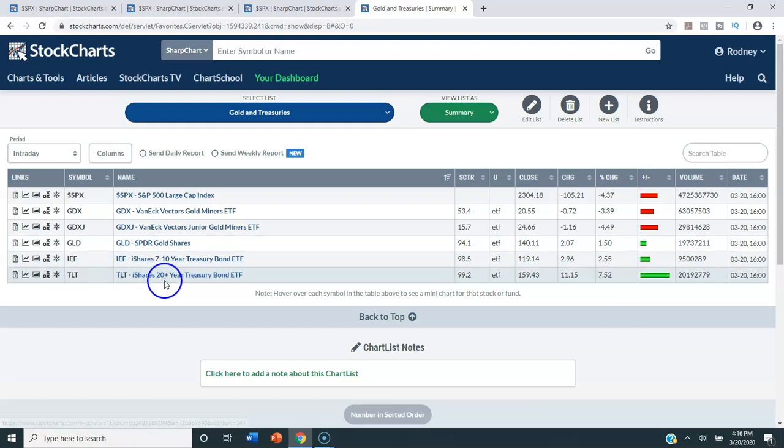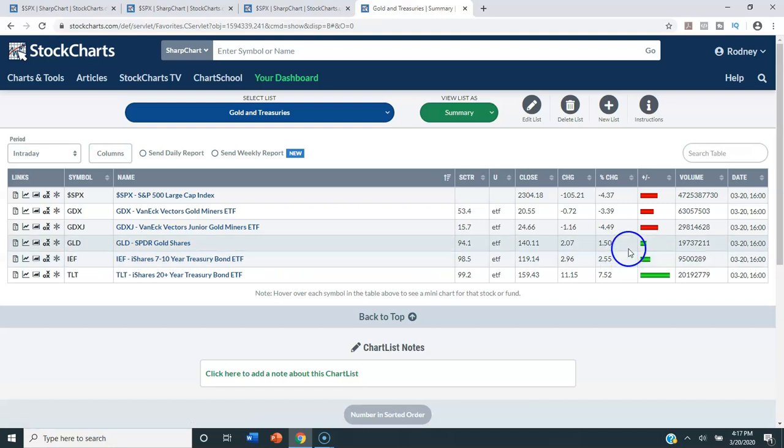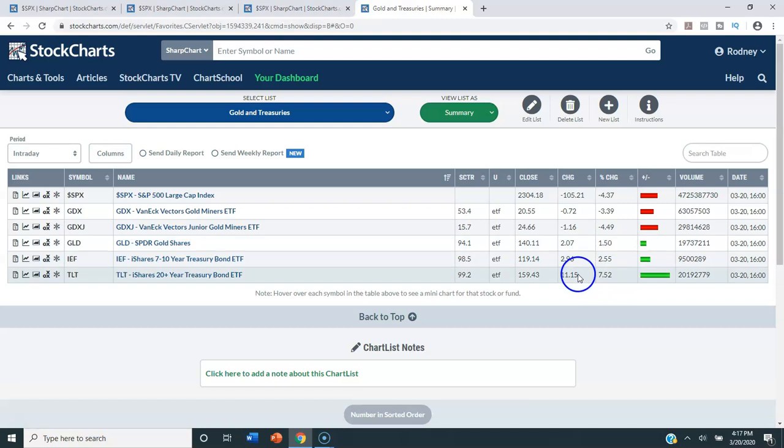The longer-term bonds, the TLT, which tracks 20-plus year duration treasuries, was up 7.52% today. Nice pop in that. And then the IEF, the 7 to 10-year treasury ETF, was up 2.55% today. So treasuries definitely did act better today than they have for the last few days. And then gold, as tracked by the GLD, the ETF that tracks gold, was up 1.5%.